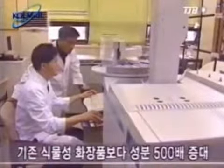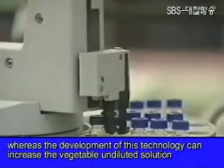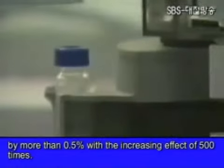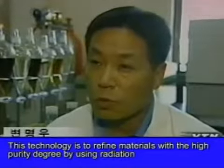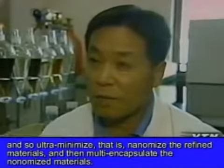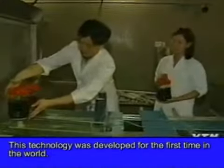The previous vegetable cosmetics could not increase the vegetable undiluted solution by more than 0.01%, whereas the development of this technology can increase the vegetable undiluted solution by more than 0.5%, with the increasing effect of 500 times. This technology is to refine materials with a high purity degree by using radiation, and so ultra-minimize, that is, nanominize the refined materials and then multi-encapsulate the nanominized materials. This technology was developed for the first time in the world.